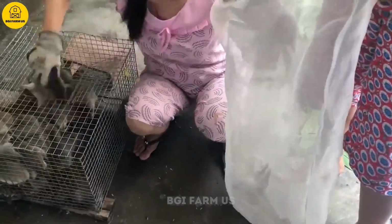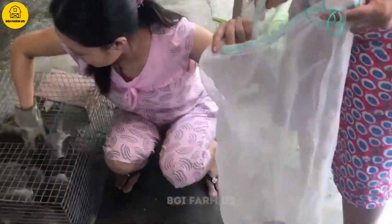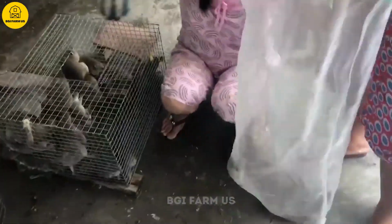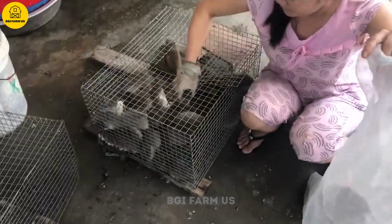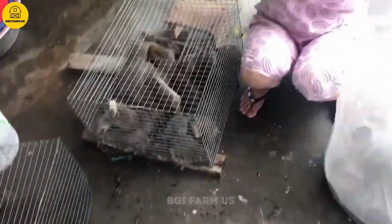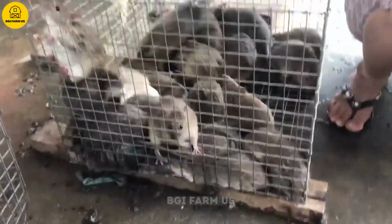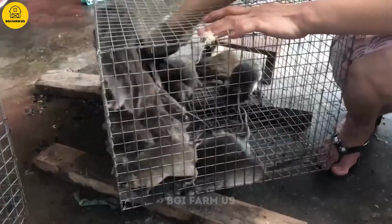After 2 months of raising, they will be harvested when they have reached the required weight. They will be shipped directly to the buyer or processing facility. The selling price is also quite high, ranging from $7 to $10 for 1 kilogram, including about 10 to 15 mice. We will take you to discover how mice are processed.